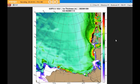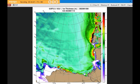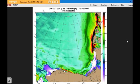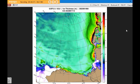And here's the Beaufort sea ice thickness. Canada is here on the right. Alaska's at the bottom. Here's this big hole around Alaska. And this hole by Canada, here's where it's pulled away from the coastline with the ice drift. And this 30-day model was updated to today. So the forecast goes out to next Sunday.